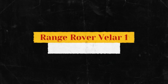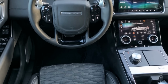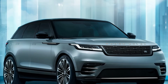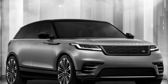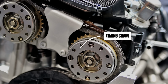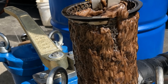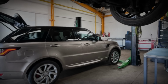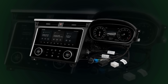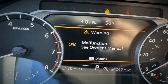And number 1, the big one, the Range Rover Velar. A stunning looking thing, genuinely one of the best looking SUVs ever drawn, and one of the fastest ways to set fire to $100,000 I know of. The diesel's got a timing chain that fails, usually from the filter washing fuel into the oil. It's got air suspension that sinks and costs a fortune.